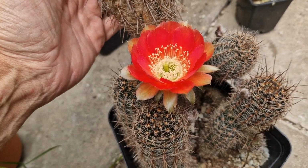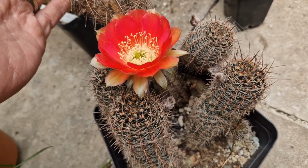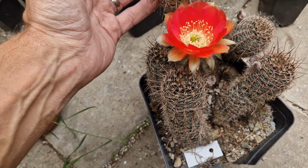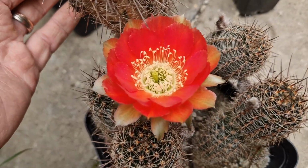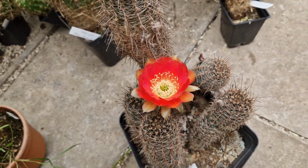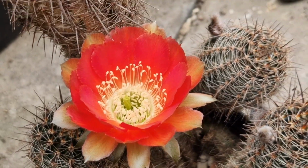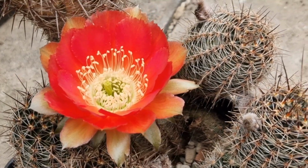This is one of those Lobivia densispina hybrids that I have. And they are great. They have nice flowers and all. Yeah, but I have so little space, so I'm not sure what to do. But they should actually stay. Normally they would stay. The flower is just great, and when they flower with many flowers simultaneously, it's crazy.